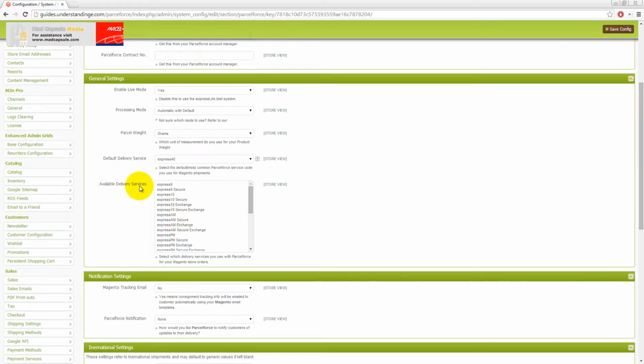And available delivery services? Yeah, these are the possible services that ParcelForce provide. Any that you select will be available to you through our extension. With the automatic default mode it's kind of a moot point, but if you're using manual mode or automatic mapped mode, you need to select all the services you plan on using. Okay, so what I've done is held down the control key and clicked on Express 24 and Express 48.